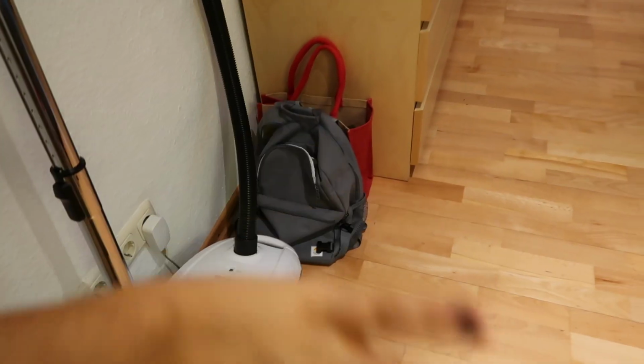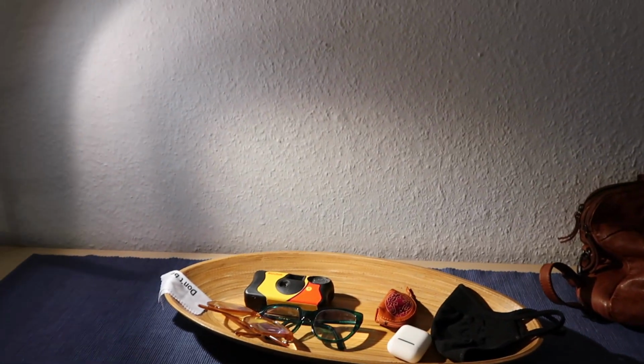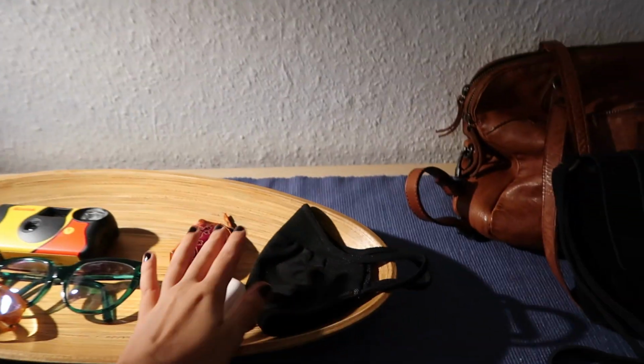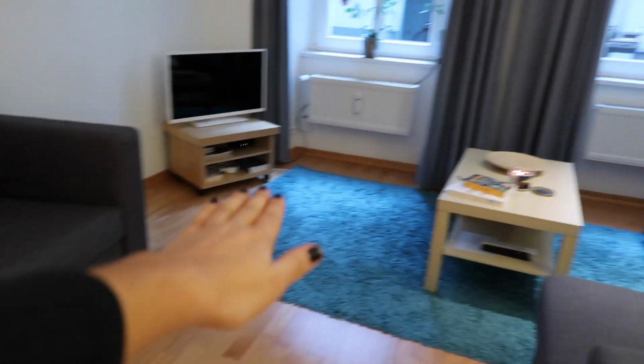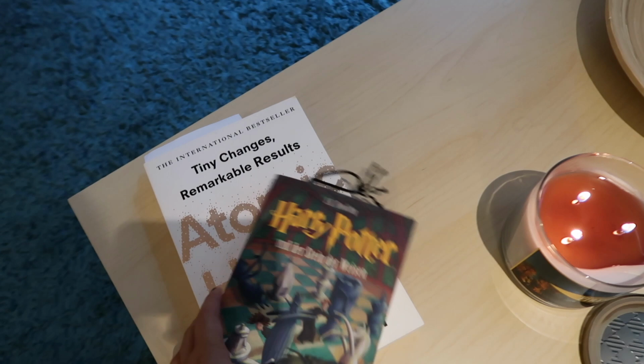At first glance, this is not interesting, I'll go over that. But then here is where I put all my random stuff that I might need to grab really quickly when I leave, and also my purse and bags. So maybe I'll be like, oh, I need my AirPods, put them in the bag, and I go out the door. This is really useful. Yeah, and then living room, another candle that's going on, and then some books I'm currently reading at the moment.